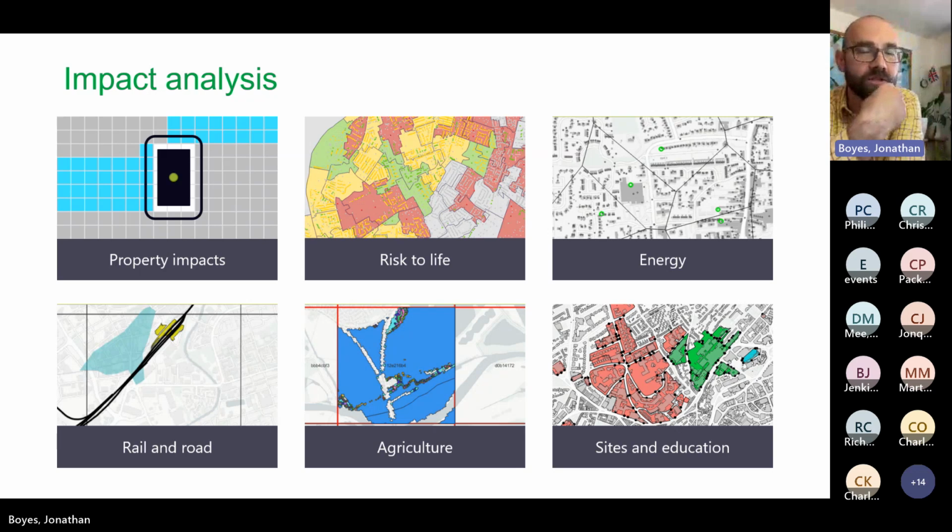And then large sites is another one. So looking at parcels of land which may contain, if you imagine something large, like a power station, you know, there may be the main receptor point, but there'll be all sorts of auxiliary and ancillary buildings and things associated with that as well.